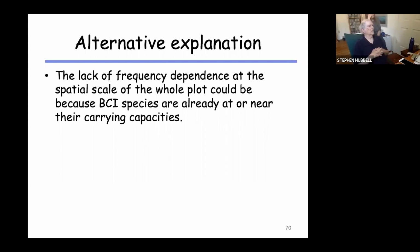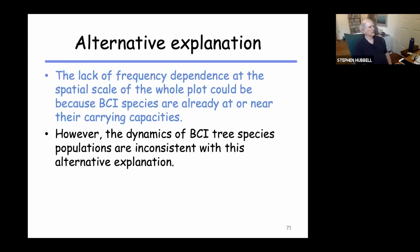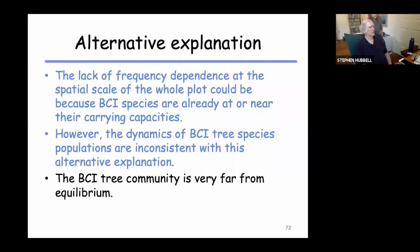So maybe there's an alternative explanation. Maybe the lack of frequency dependence is because all these tree species are at or near their carrying capacities. Remember, we're looking for stabilization. So if they're just fluctuating randomly around their carrying capacities, that would work. But the answer is the dynamics of the tree species themselves are inconsistent with this alternative explanation.